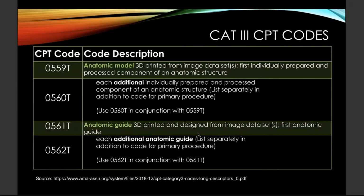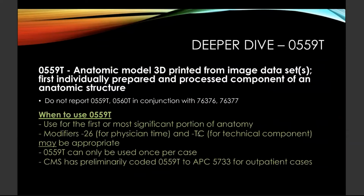The codes themselves, four codes were established, two for anatomic models, two for anatomic guides. The way they're set up, for anatomic models, the first code is related to the first individually prepared and processed component, the major component. The second code is an additional individually prepared component of an anatomic structure. And for guides, the first code is for the first guide, and the additional guides would be listed under the second code. So just a little bit more information there.